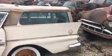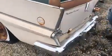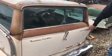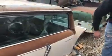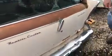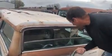We come around the back. We've even got kind of a mini tail fin poking out of the back of this thing. Tailgate, Rambler custom. Still got the Cross-Country emblem on the tailgate. So, neat car. Window crank's still here. Still works. Original hubcaps are in the back of it.